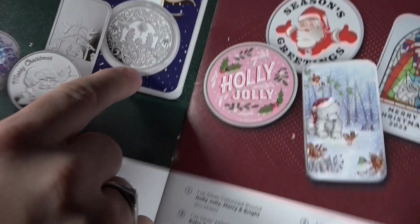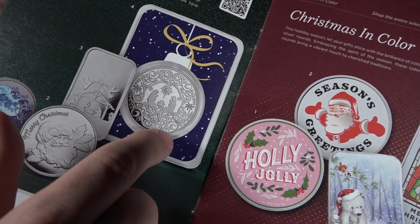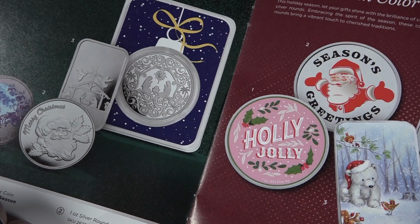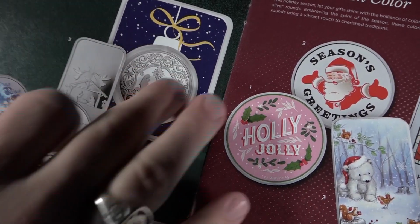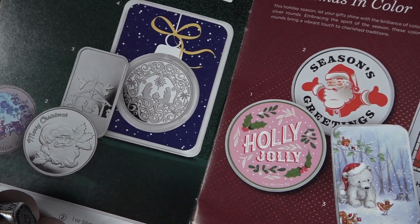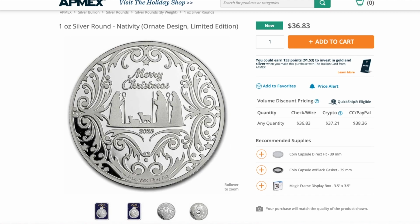Right here, this is $36.83. It's a nativity ornate design. I'm going to try to pull some of these things up so that you can see the obverse and reverse, but you kind of see the elaborate design on the outside. It looks like an ornament. Really cool looking round here. And at $36, I probably like that more than some of the ones we've gone over so far.